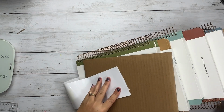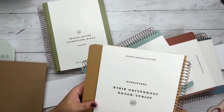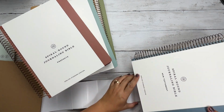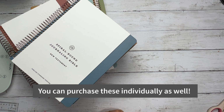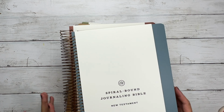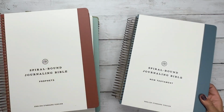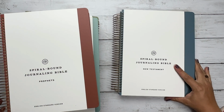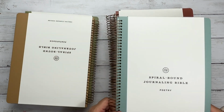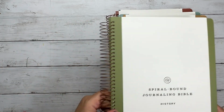So it comes like this, and then you're going to get 1, 2, 3, 4, 5 different journaling Bibles. This is the new ESV Spiral Bound Journaling Bible set. You're going to get the New Testament, which is on its own. And then you're going to get the Old Testament: the prophets, poetry, the Pentateuch, and the history books. So all together.